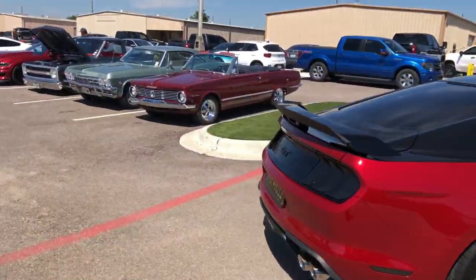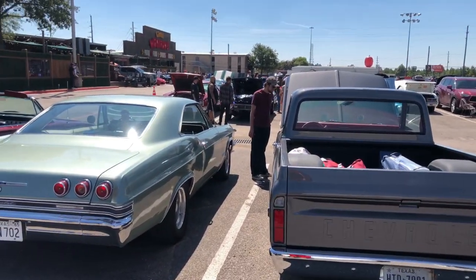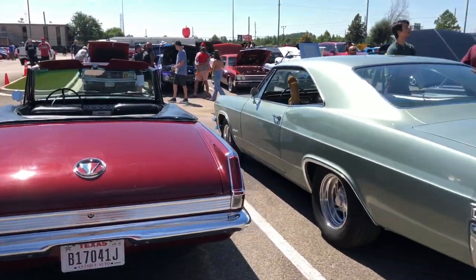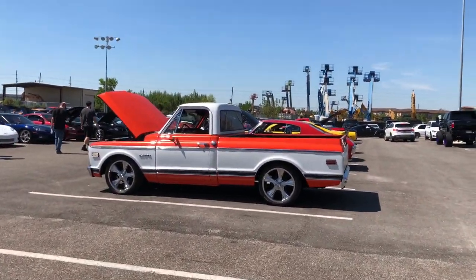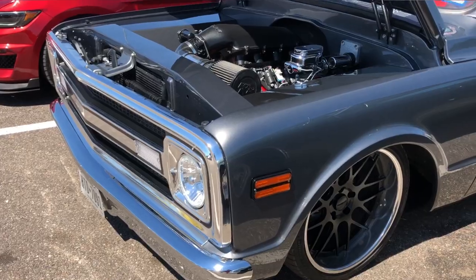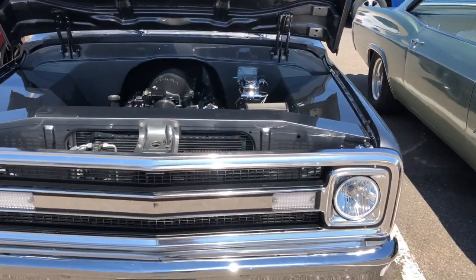This old Mustang. Got classics here. What is this? Plymouth Sergeant? Never heard of that one. Super Sport, I guess that's an Impala. Nice, super clean C10. Man, I like the forged lines, LS swap, super clean engine bay. I like the color too, that gunmetal gray.